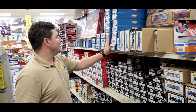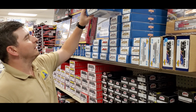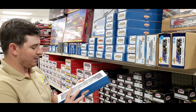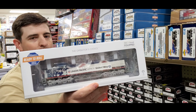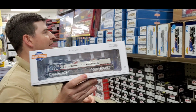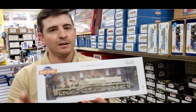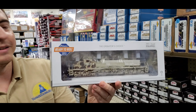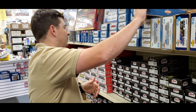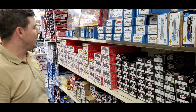We got a couple of the SD40-2s from Athearn. These have a lot of really neat looking detail. For example, this is the Union Pacific United Way one. Nice red, white, and blue action happening there. And then we also have the Desert Victory one. If you take a look here, we got a nice Desert Victory looking one with camouflage. Doesn't get any better than that. All right, we also have a couple other ones here. We have some Rock Island. We got a bunch of other diesels in various different road names and paint schemes.